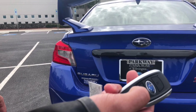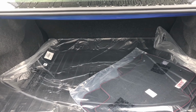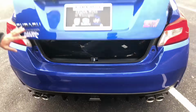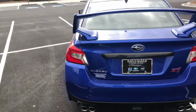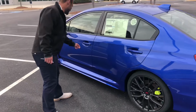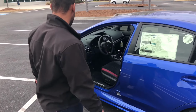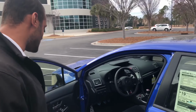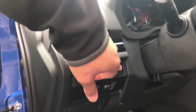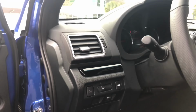Pretty spacious, especially for a performance vehicle. Let's see what else we can do here for you. Ah, man. She's a beauty, isn't she? Also, you can pop the trunk from the inside, which is going to be this button right here. Hold it for a couple seconds. And there it is.